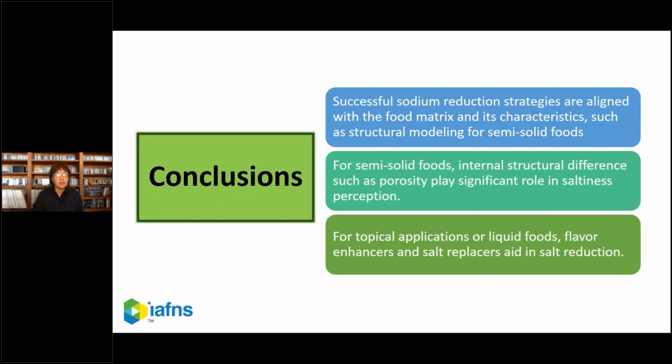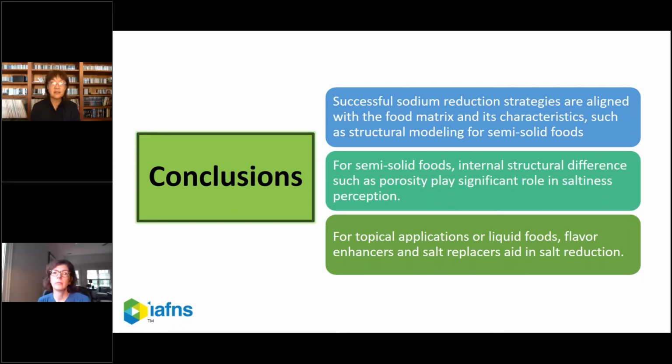Excellent. Thank you very much. And now we have Mary Murphy, who's a senior managing scientist at Exponent. She will tell us about a modeling study that was funded by the IFAN Sodium Committee, specifically examining the effect of one of the most commonly used sodium replacers, potassium chloride, on sodium and potassium intakes. Mary?